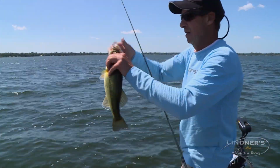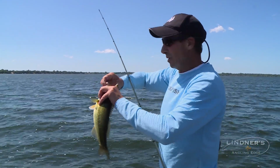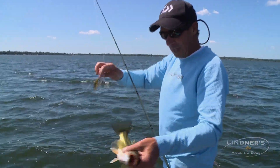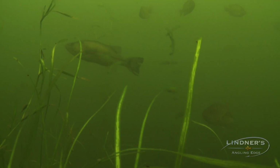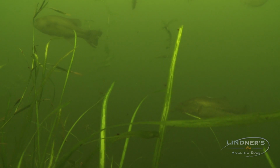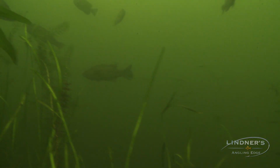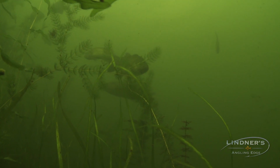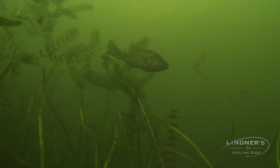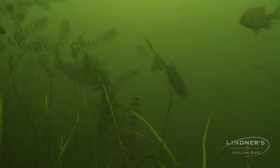Oh. Nice. We just crunched on square bill, sort of slow rolling it over the tops of the weeds. In this particular spot right here, it's a little bit tighter drop off, but then the weeds actually come up within like 4 or 5 feet of the surface. So I just picked up the square bill and made 2 casts and caught one. We'll see if we can get some more on this.